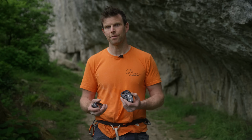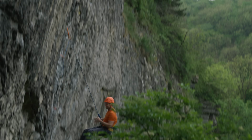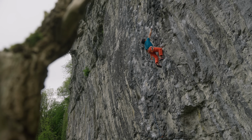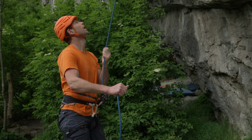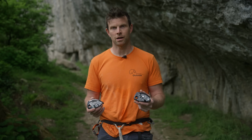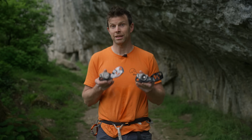So an assisted belay device does exactly that. It assists a fall. It makes it much easier to catch someone while taking a fall. Nearly always used in sport climbing. Not great for trad climbing, but sport climbing, obviously we fall off quite a lot. We usually try and get to our limit, so it's really helpful. The main thing that I think people are going to ask about these devices is, what's the difference? Because they look pretty similar, so it's worth looking at what's happening inside.